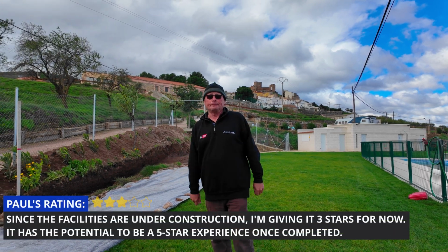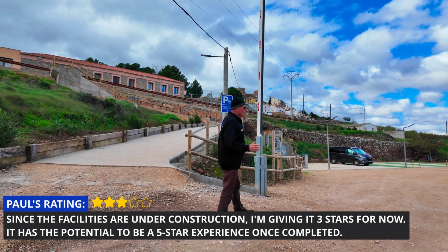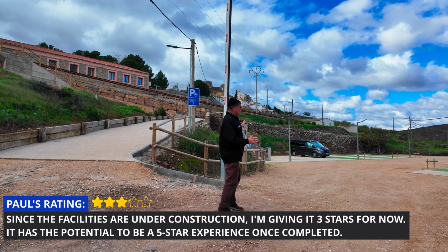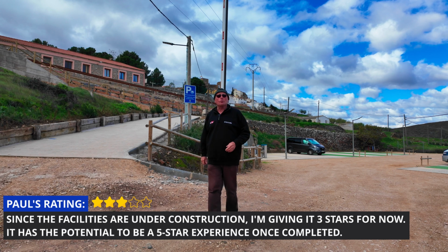Okay, the actual entrance to the park is here. You've got security barrier facilities, and I've already shown you around the facilities in here. This is a really nice location, and the town above is well worth visiting.